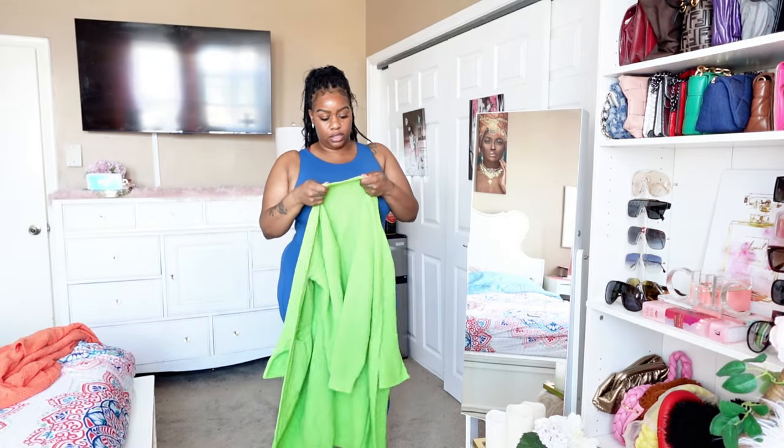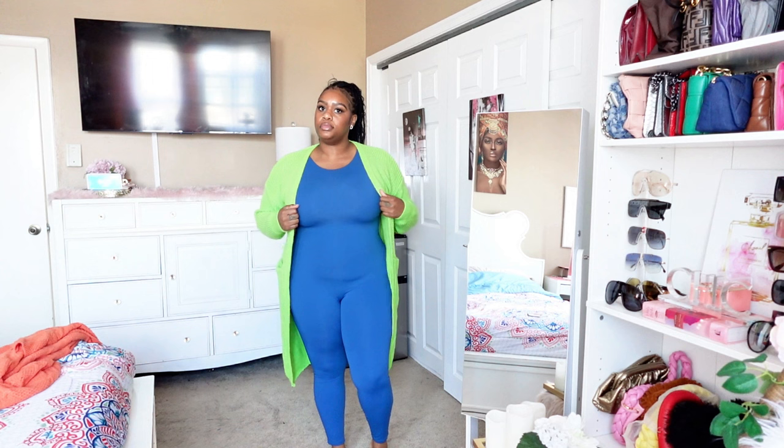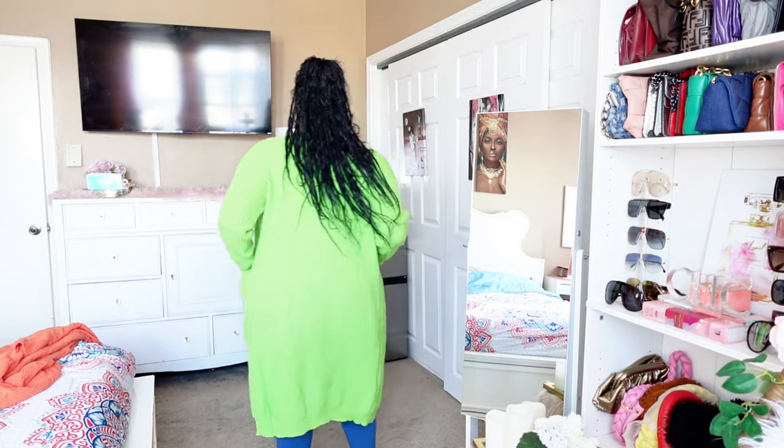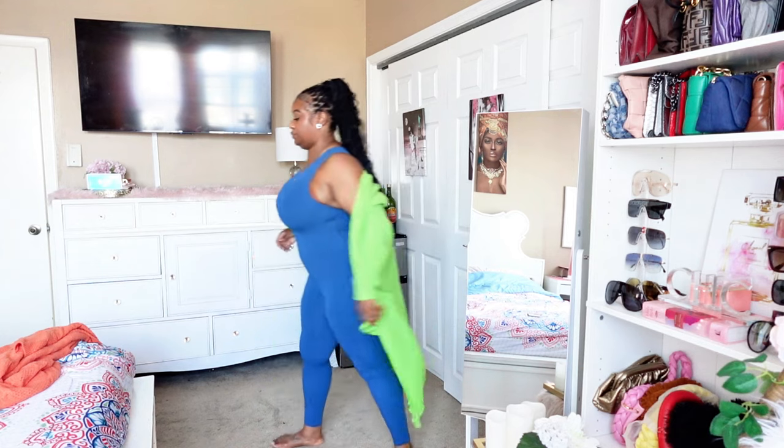Okay, this one is a size large. This color though, this color is so cute. Perfect for this time of year. Turn around. Also has nice size pockets. I love these cardigans. All right, let me show you the next one.